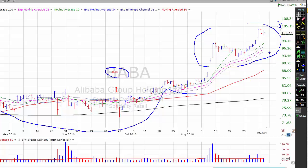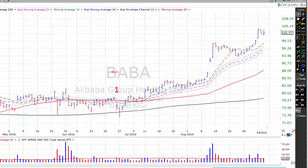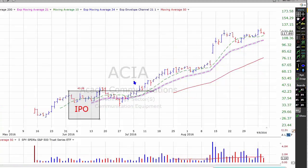Next we have ACIA. We bought ACIA when it broke out of this IPO base. It fell back into the base and we were forced to sell it. When it broke back above that pivot point, we bought it again. We paid $43.10. We're trading at 117.89.